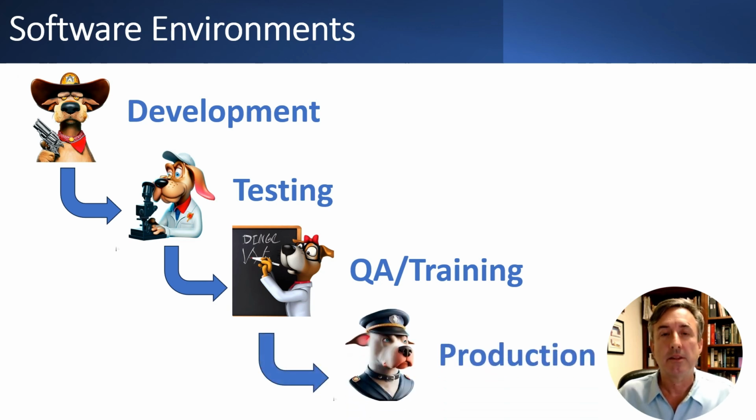Production. This is where the work is done. All end users must be trained and ready before release changes are moved to this environment, or they won't know how to use the software.